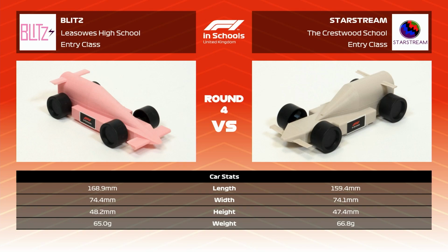I think a lot of the stats there are actually quite similar. The length is slightly different, but the weight both being down almost as low as it can go for Blitz is especially important. That's great to see. So we're expecting 4 fast races here from these two cars. So let's head out to race 1.